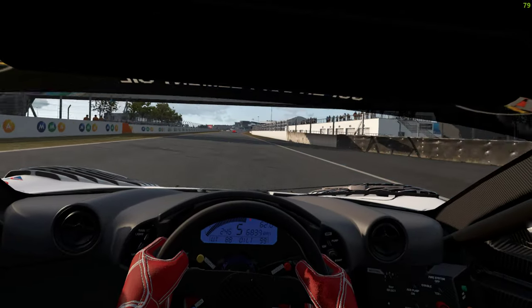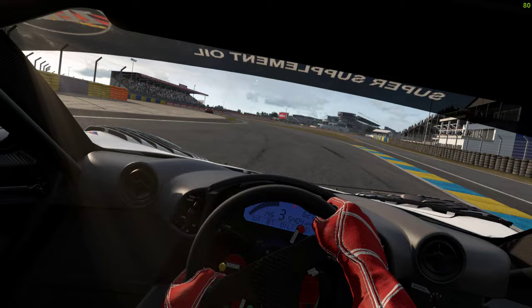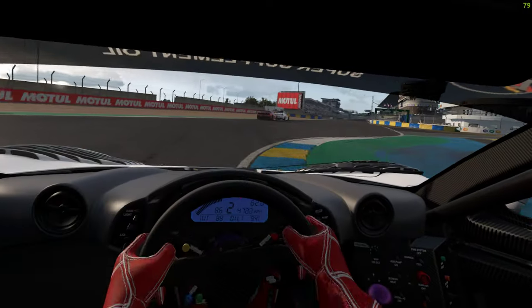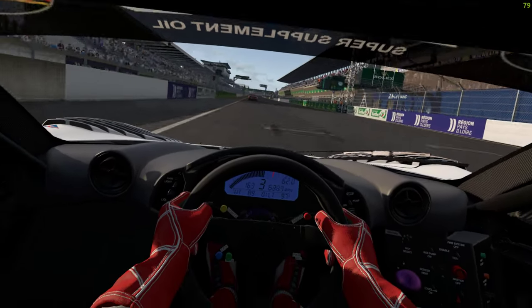We've got the pit lane coming up on the right, we're going to brake here, 0.7. Down to third, thread the needle, down to second, again using as much of the kerbs as we can, and that is the lap of Le Mans.